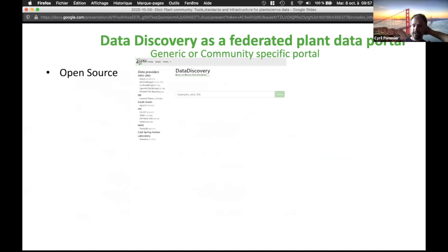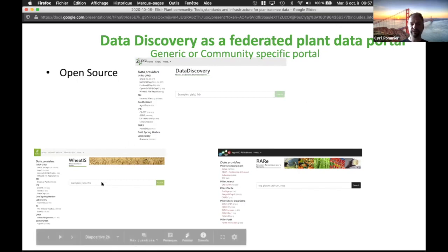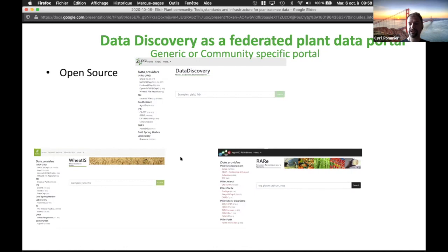So we've got a first simple approach, which allows to provide a generic or community-specific portal. It is totally open source, available on GitHub, and it can be very easily customized for different flavors. As I said, there is the ELIXIR one, and we've also got the WITIS from the WIT initiative from the G20 that has its own portal, as well as RAR, which is a plant genetic resource portal for France.